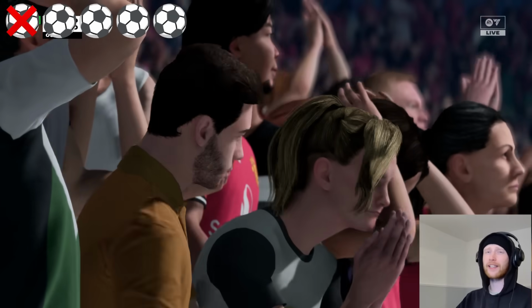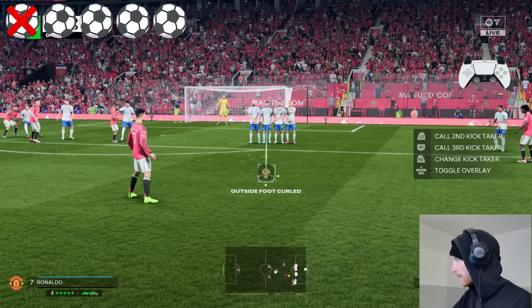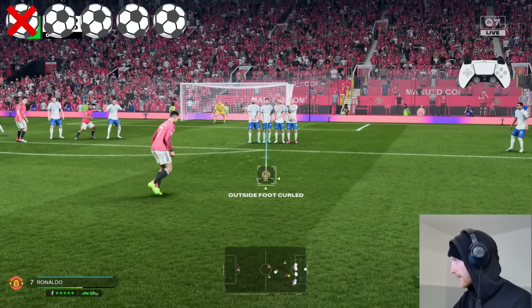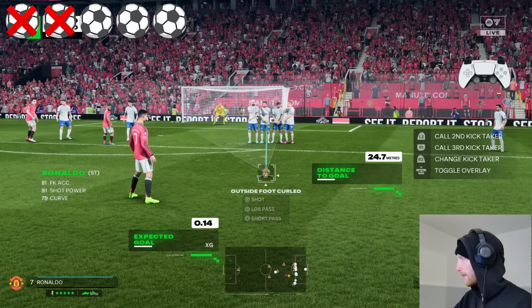That was so sick. That would have been nice. We're very close. We're going to try the same thing again. Maybe a bit lower. A little more power. Something like that. Okay. Let's see. Oh, that would have been so sick. We hit the crossbar. I have faith in you, Ronaldo.